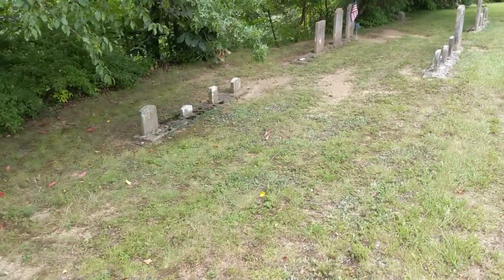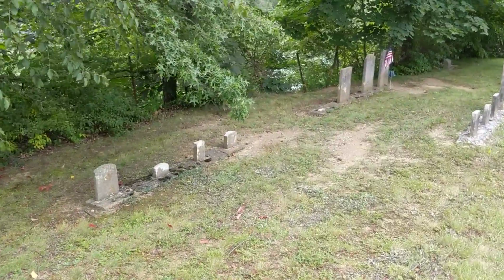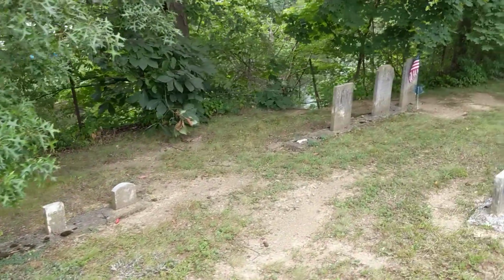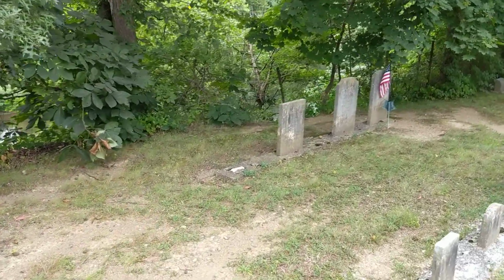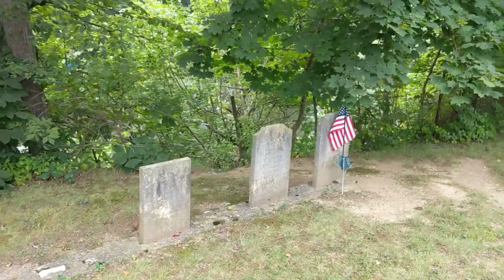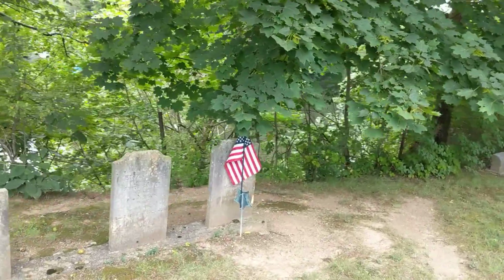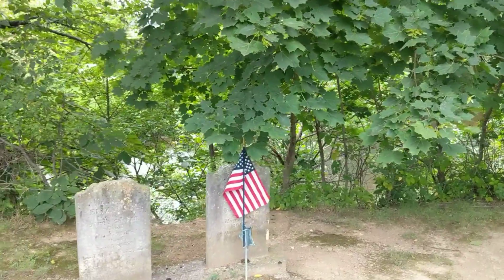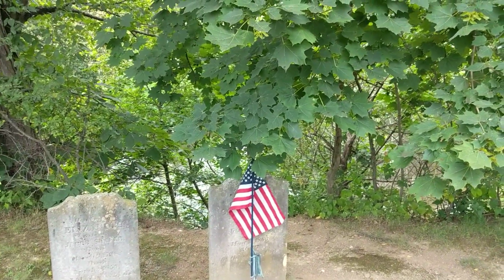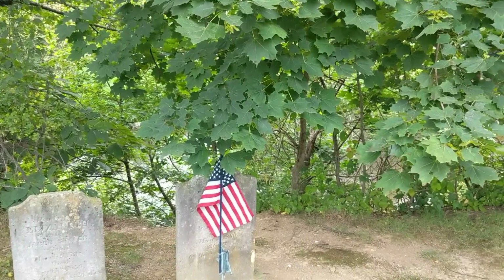But it'd just be really neat to find out what every one of these people's stories are and what they did, where they lived, because these little valleys where the settlements were have so much history, and sometimes it's preserved orally through families and whatnot, but a lot of times it's just lost to time.